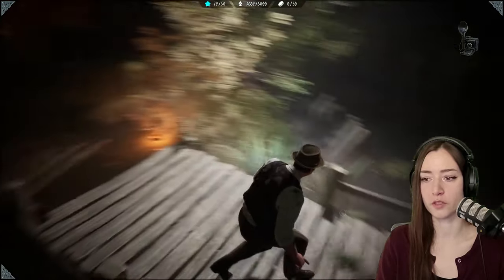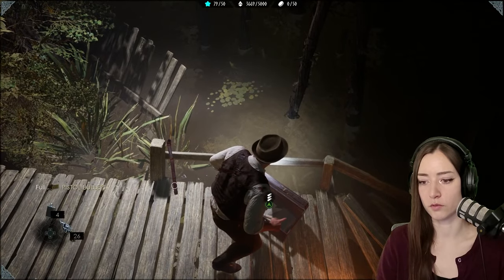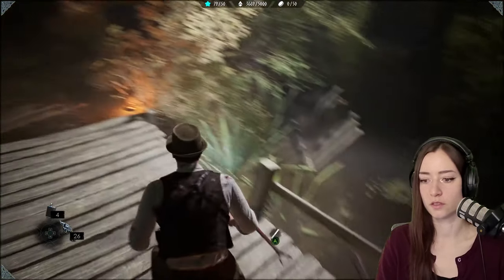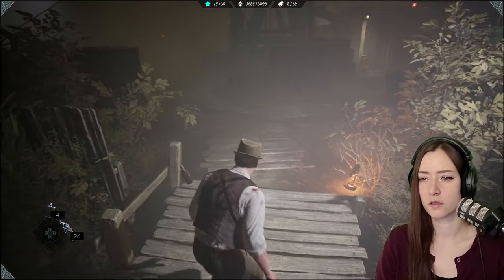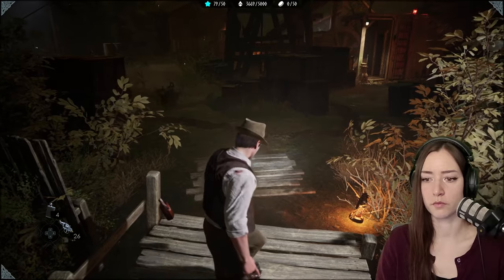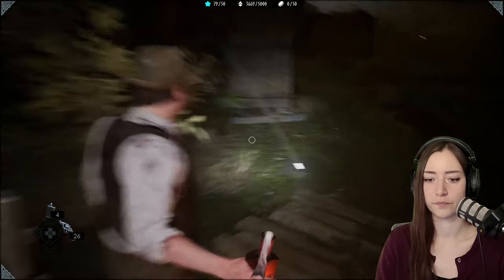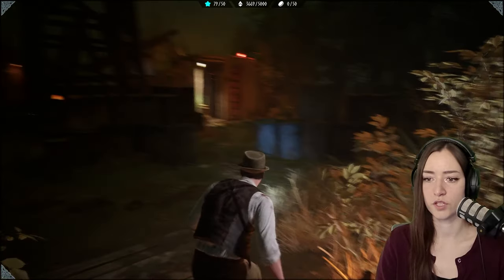Melee weapon, but I'm gonna stick with my shovel. Yeah, give me ammo. What do you mean pistol ammo is full? No, give me my shovel. Maybe I need to shoot one of them so I can pick up more ammo. Go check this out.